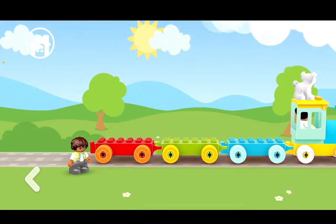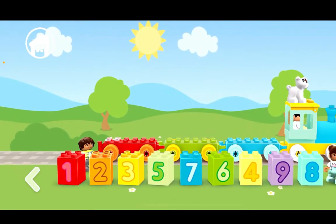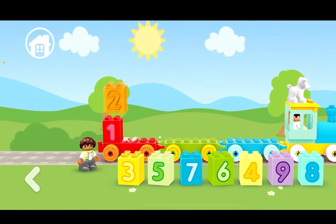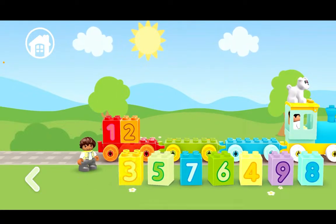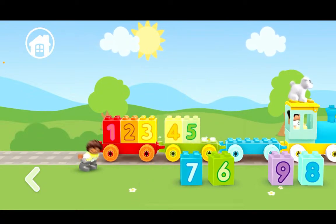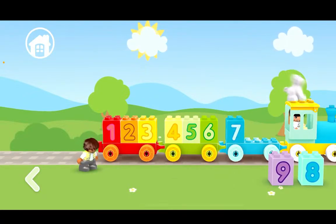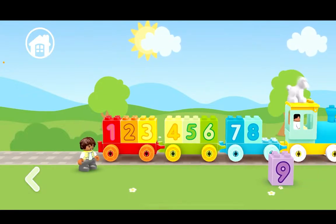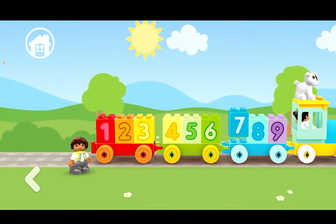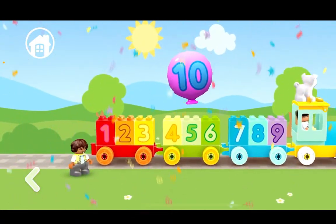Oh, it's 3 pieces. Red, green, and blue. Let's count the numbers. Red cube. 1. Orange cube. 2. Yellow cube. 3. Lemon cube. 4. Salad cube. 5. Green cube. 6. Blue cube. 7. Ice blue cube. 8. And purple cube. 9. 1, 2, 3, 4, 5, 6, 7, 8, 9, 10. Yoo-hoo! It's a 10 balloon.